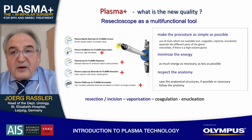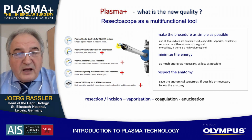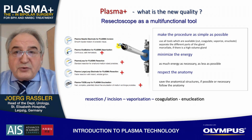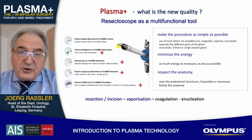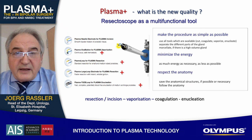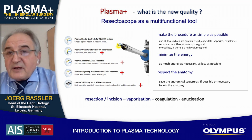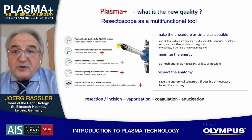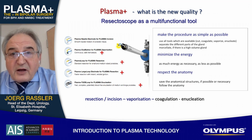On the right-hand side, before we continue, I want to tell you something about some basic rules. Independently of what you do with this plasma or with the plasma plus, bladder tumor resection, BPH enucleation, whatever, you have your instrument, your resectoscope, and your loop and multifunctional tool. You can cut with this, you can coagulate, you can vaporize, you can do a lot of things.